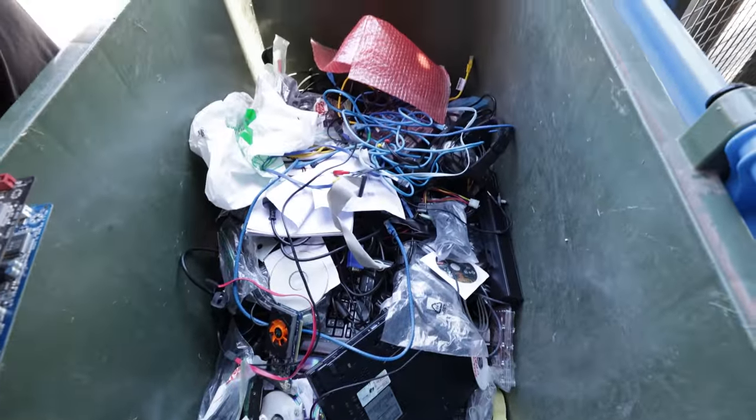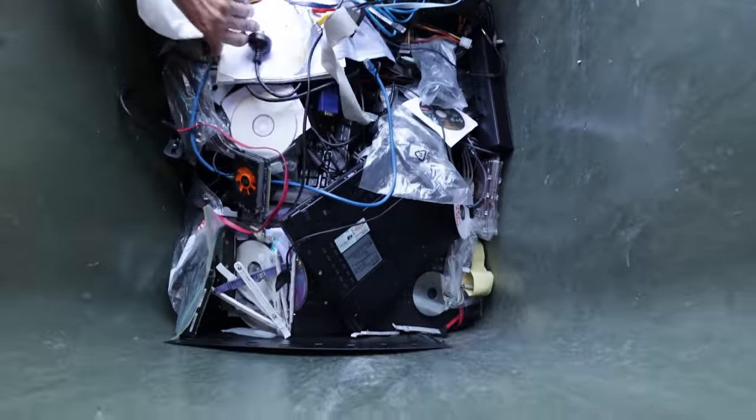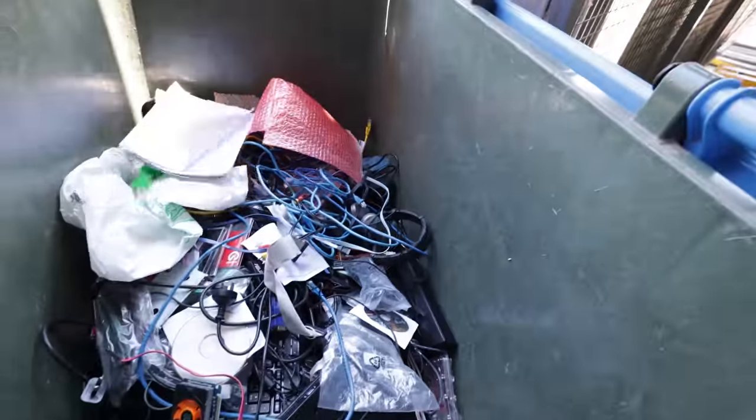How a lot of these places work is they get heaps of dumpsters in of just random stuff. People chuck all their stuff away because they just want to get rid of it. Then they sift through it and segregate it into things like broken monitors, cases, power supplies, motherboards. From there, I guess they either sell it off for the materials, or guys like me can come along and have a quick pick and see if anything works. And that's exactly what we're going to do here today.